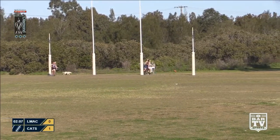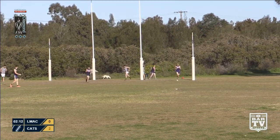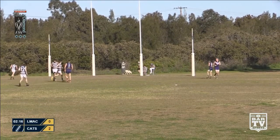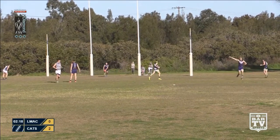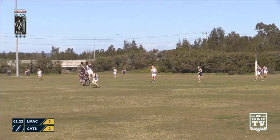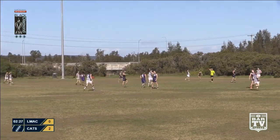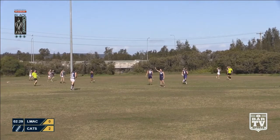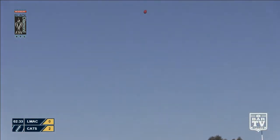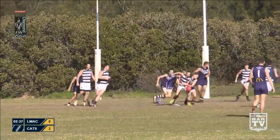Oh, missed goal there for Muswellbrook. He only had to pick it up and put it through, but he's fumbled it through for a behind. Ryan Levin with a kick out. Good mark for the number 12 from Muswellbrook. He's bombed it in. Ball's on the ground, picked up.